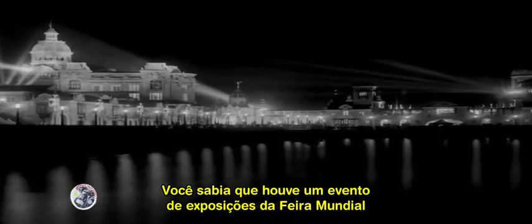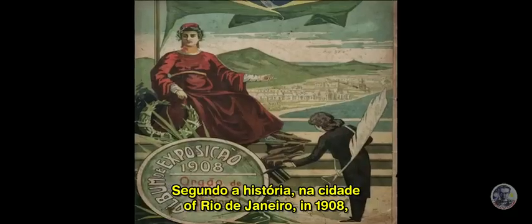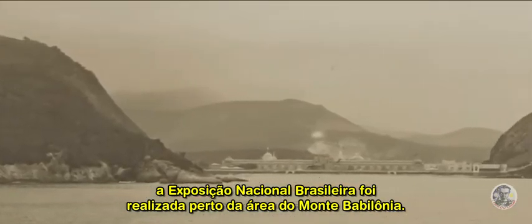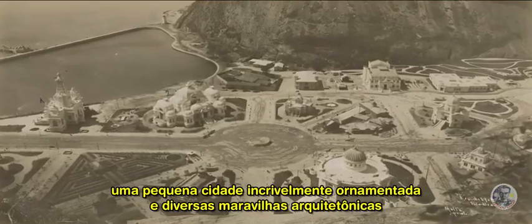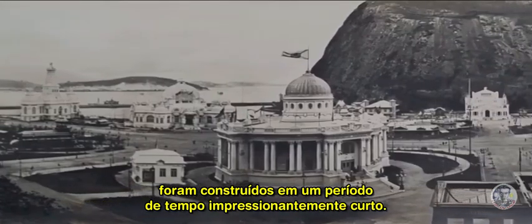Did you know that there were World's Fair exposition events held in Brazil during the 1800s and early 1900s? As the story goes, in the city of Rio de Janeiro in 1908, the Brazilian National Exposition was held near the Babylon Hill area. Just like all the other similar events from around the world, a small city of incredibly ornate and diverse architectural wonders were constructed in an impressively short amount of time.